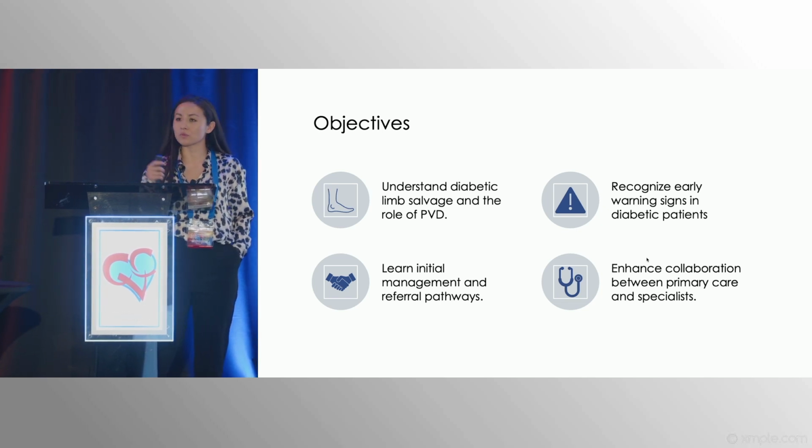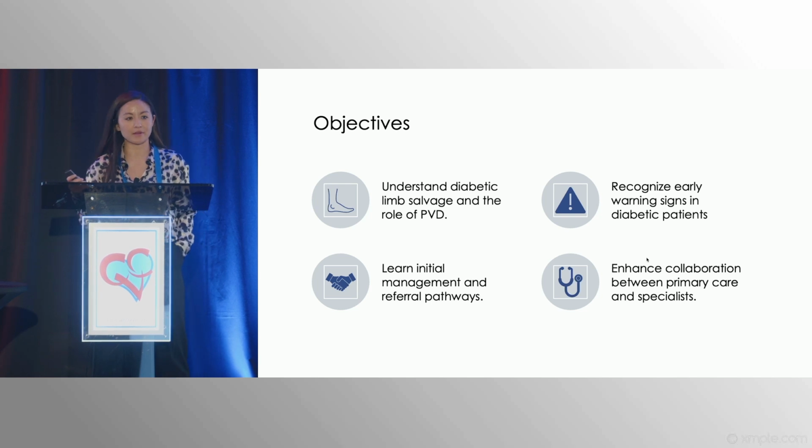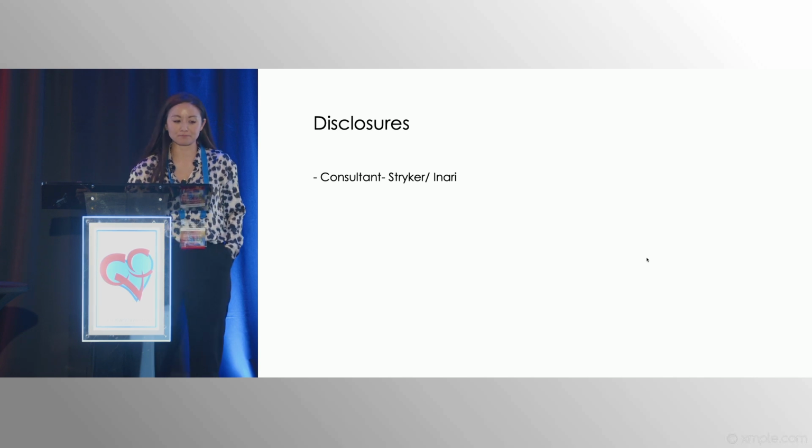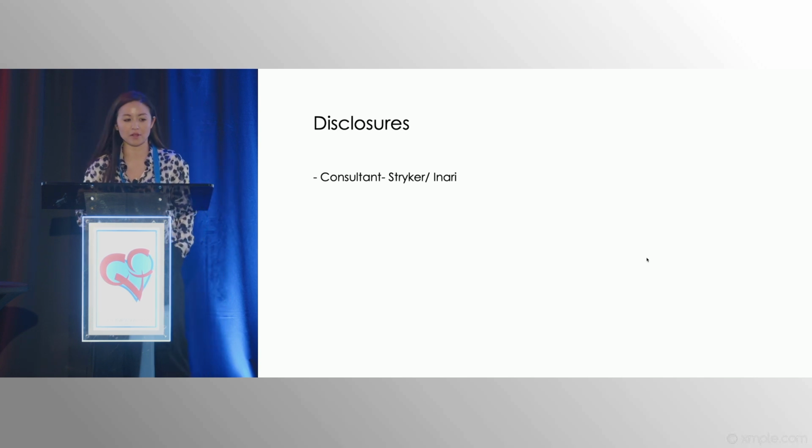And also we'll go into multidisciplinary care, because there's study after study showing that multidisciplinary care is what gets these patients better. Just my disclosure, nothing relevant to this talk.